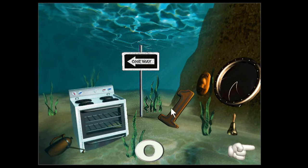One. One is the number that comes before two. When you count, you start with the number one.